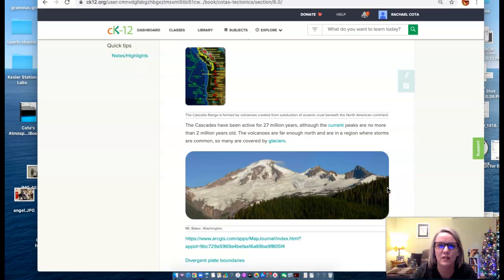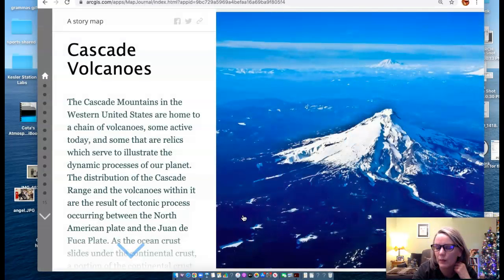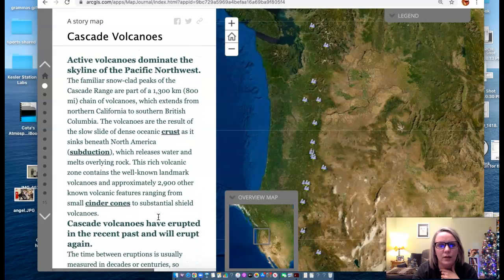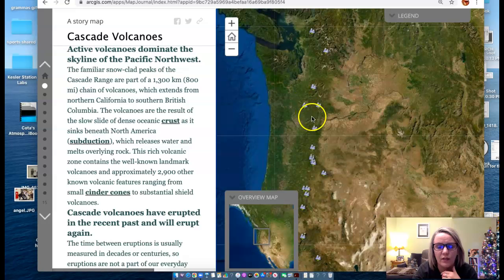Therefore, the peaks in that area, these volcanoes, are typically covered by snow perpetually, like year-round, and it has kind of made some small glaciers on top of these mountains. If we look at this map right here, and we'll be doing more work with this particular website, it's called a story map of the Cascade volcanoes. It goes through and talks about each of these specific volcanoes. So here's California, Oregon, Washington, and then up into British Columbia. And you can see that there are several of them.